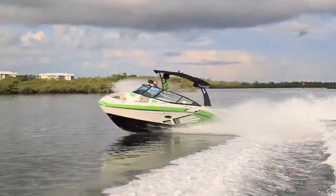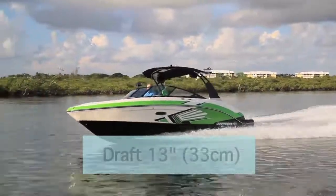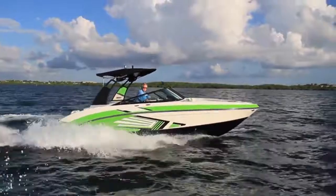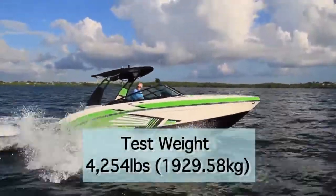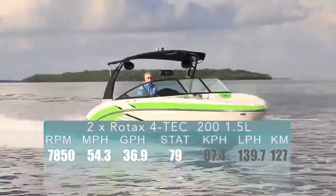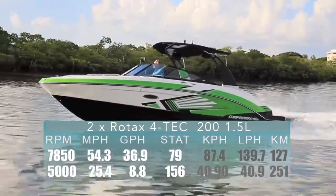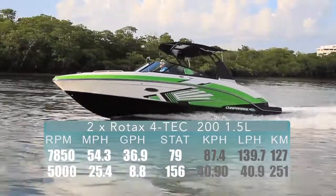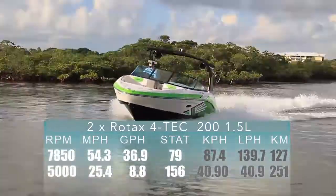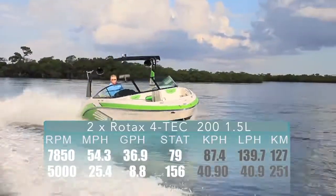The 243 VRX has a length overall of 24 feet 3 inches, a beam of 8 feet 6 inches, and a draft of only 13 inches. With 65% fuel and 2 people on board, we had an estimated test weight of 4,254 pounds. With the throttle fully forward, we topped out at 54.3 miles per hour with a 36.9 gallon per hour fuel burn. Best cruise came in at 5,000 RPM at 25.4 miles per hour. That produced a fuel burn of 8.8 gallons per hour, a range of 156 miles, and an endurance of just over 6 hours, all while still holding back a 10% reserve of fuel.